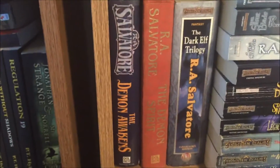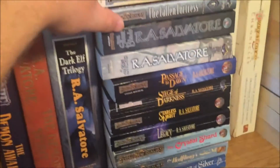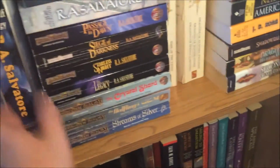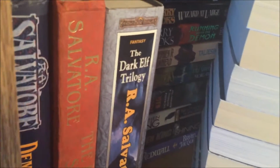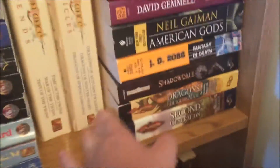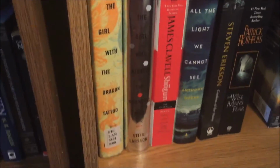Down here we have some R.A. Salvatore. I'm starting to get tired, that's why I'm getting goofy. So we have the Cleric Quintet, all the different series of R.A. Salvatore. I love R.A. Salvatore. I love Drizzt. In the back we have some more random books, Terry Brooks and some others. Here we have the Dragonlance books, and over here we have some more random books like Princess Bride, David Gemmell, more Dragonlance, and behind here there's more R.A. Salvatore books and more Dragonlance books. This is what got me into fantasy, R.A. Salvatore and Dragonlance. Down here we have some more Stieg Larsson.